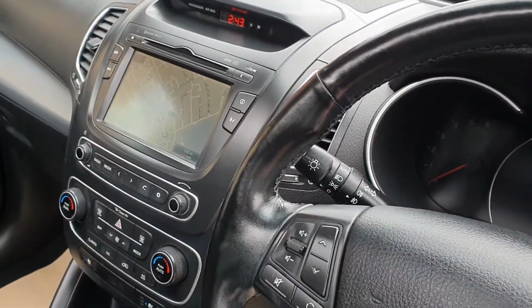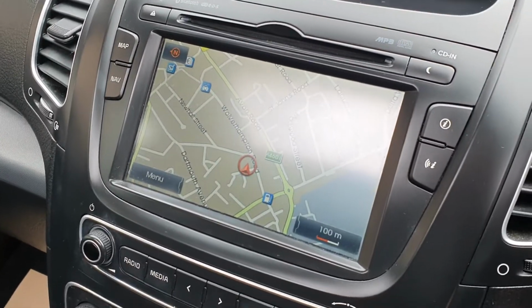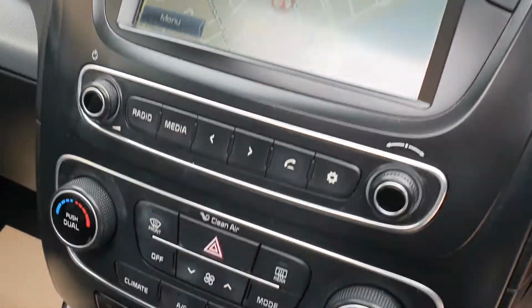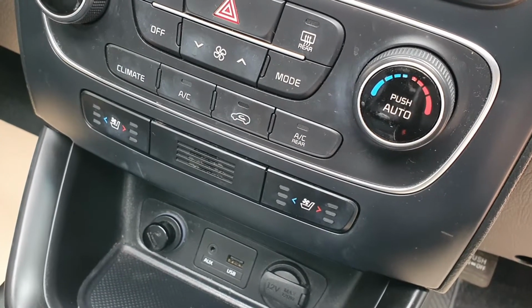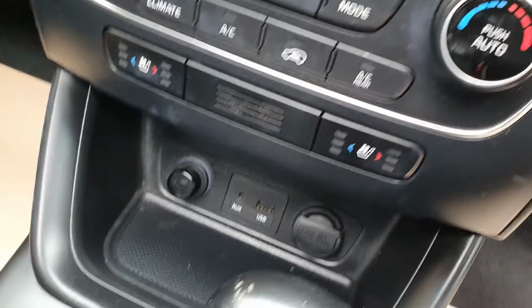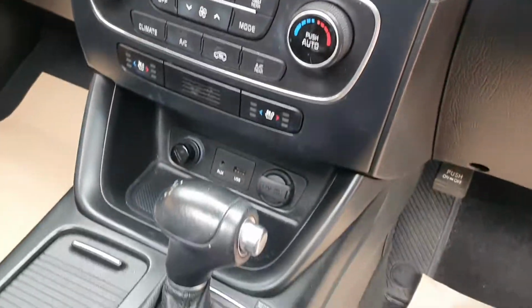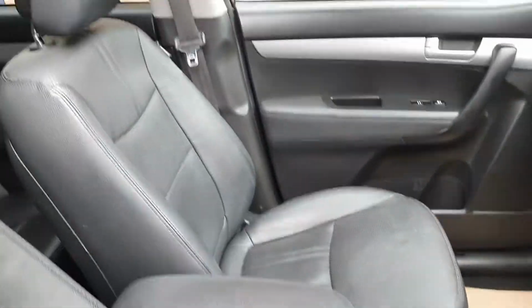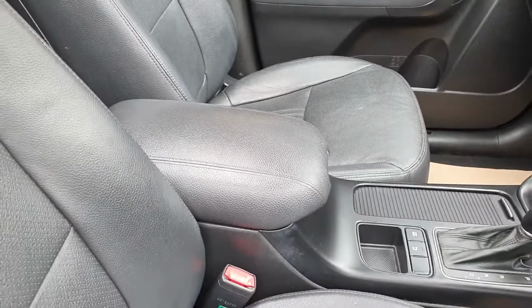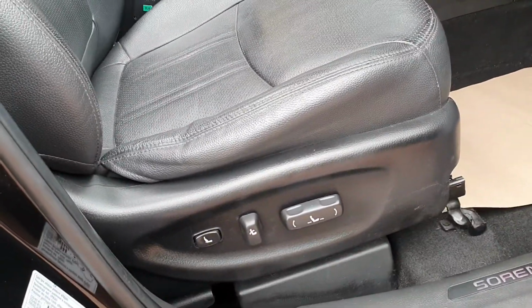As it says in the book and the title, it does have sat nav, big screen sat nav, which is crucial, nice to have. It's got cold and heated seats. Being an SE model, auxiliaries are down there also. Auto box, full black leather interior. No rips, no tears, nice order. Electric seats, lumbar support.